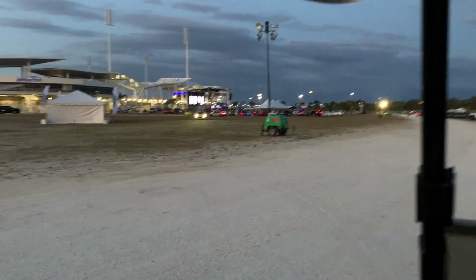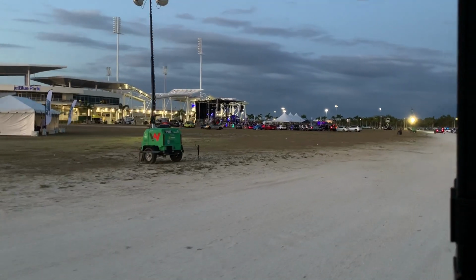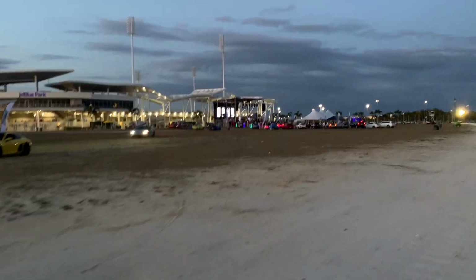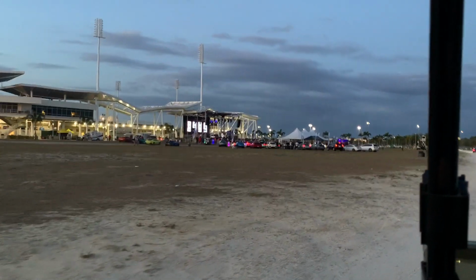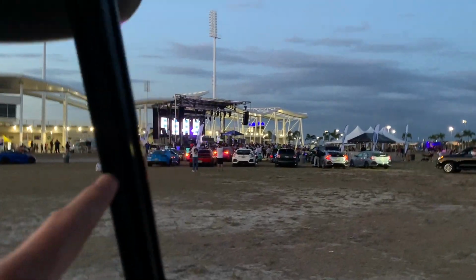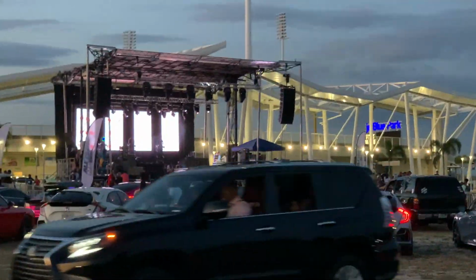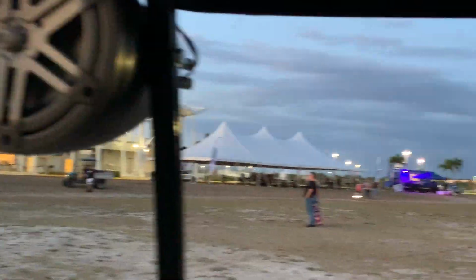So let me go show you what the stage looks like right now, just driving from the side. I allowed the cars to start pulling in on the sides of the stage just to help fill it out a little more. It's up here, kind of where the VIP area was supposed to be on the side of the stage. What it looks like. Let's go around to the side.